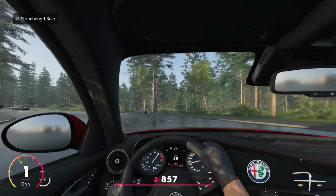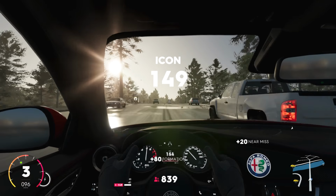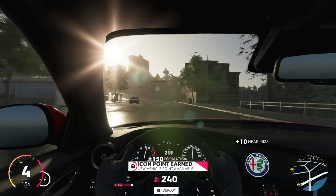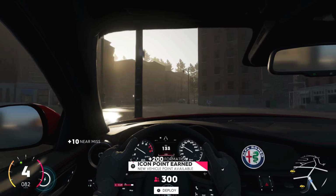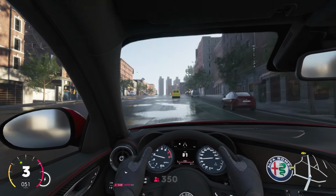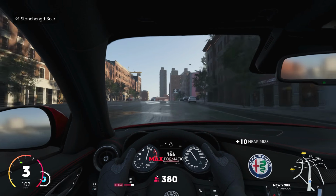This thing does not handle like the R8, that is for sure, but that is no surprise. Icon 149 for just cruising around, I'll take it. So we should be going back into East River and Harlem now. Just gonna head east, even though the roads are going north, east, and southwest.